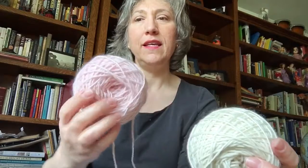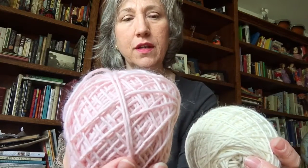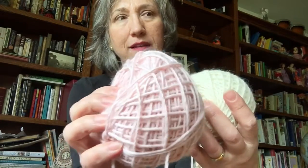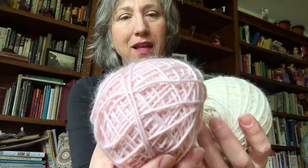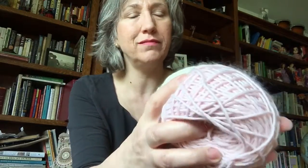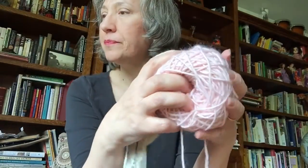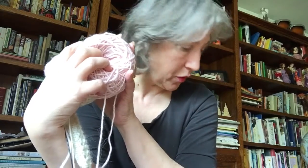And this is Blue Sky Alpaca Surrey Merino, which is a little bit lighter than this, but not much. I'm going to use this for the central portion of the shawl. It's got a sort of textured pattern in the middle. So I just think this is going to be so, so pretty. And just comfort knitting, you know, so I just knit and de-stress after a day of work. So those are the three things that I'm currently working on.